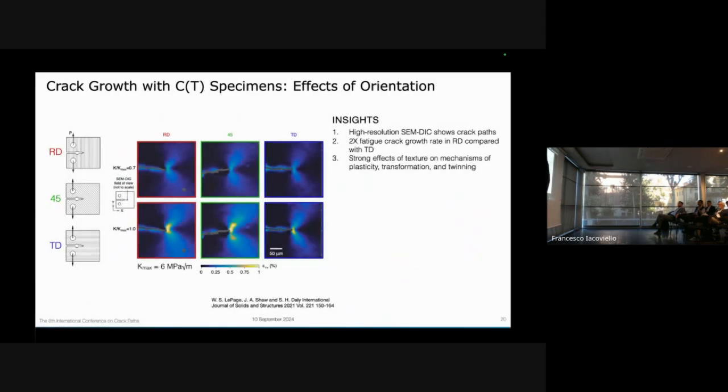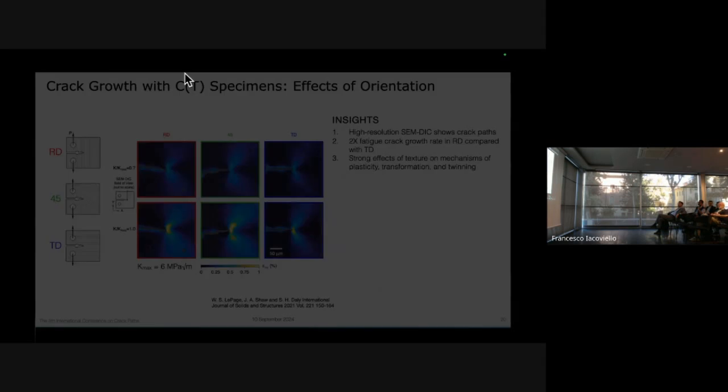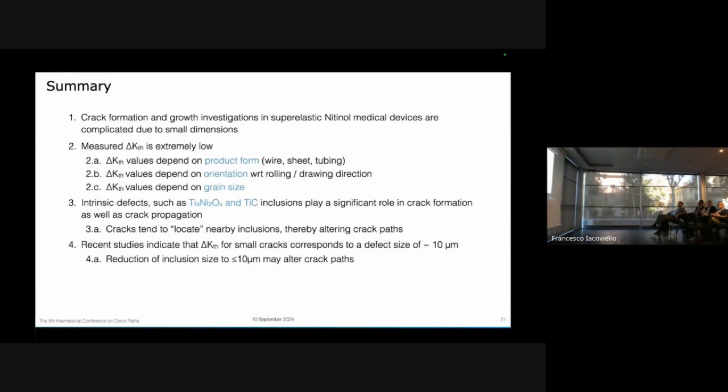And I'm just about done. We'll also get some work looking at the different orientation. We won't go into the details of that, but let me just come to the summary. We do observe cracks in nitinol, and we hope that that won't result in deaths in the patients. That's the thing that keeps me up at night.